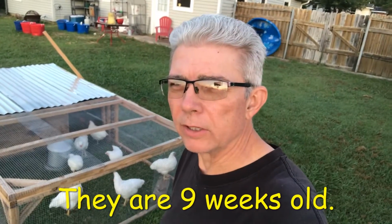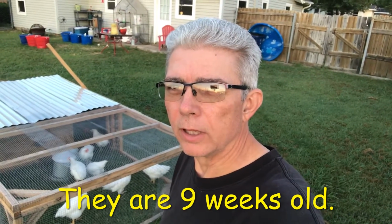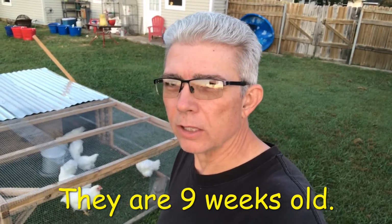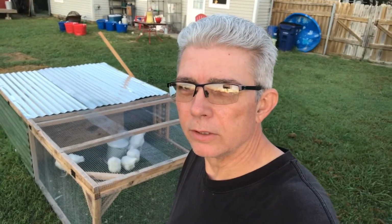Start out, we look at the chicks here. They are about 8, 9 weeks old, something like that right now. I don't remember exactly the age at the moment. I have to go back and look, but they're 8 or 9 weeks old. They still got a little bit more growing to go before they can either go to freezer camp or join the other birds. But they are definitely doing well.